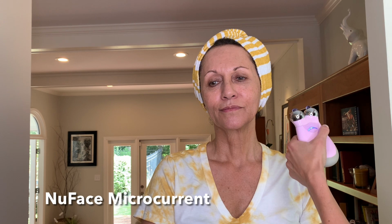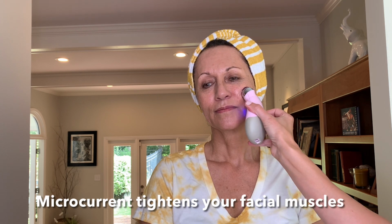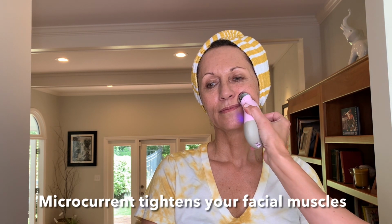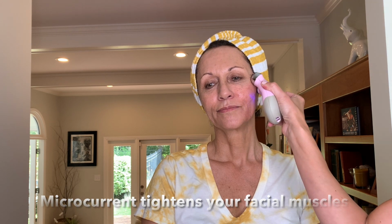I'm starting us off with NuFace Microcurrent because Gia wanted to see this one in action. This is definitely not a drugstore buy. So the microcurrent we're doing because you're on camera. And this is NuFace. We're just gonna do a mini lift, 5 minutes. So this you could do 5 minutes a day and say, the heck with the makeup. My face is lifted, I'm out of here. I look great.